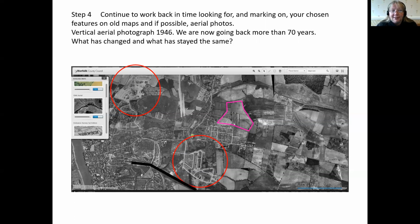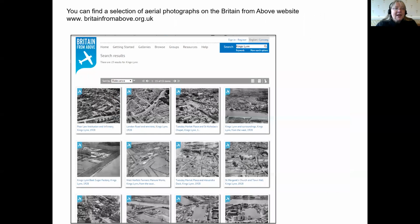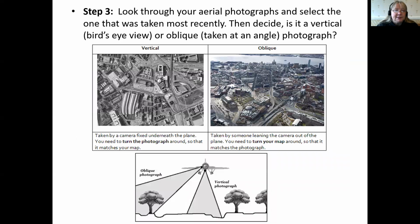It's also good to point out some of these features that they might not be aware of. This site, Britain from Above, is freely available if you follow the link. There are 15 photographs, some of them taken in the 1920s of King's Lynn, that are freely available. Now we have others in the pack for the schools, because schools have different copyright freedoms than public domain. But these are available for you to look at. And many people have added comments identifying various places.